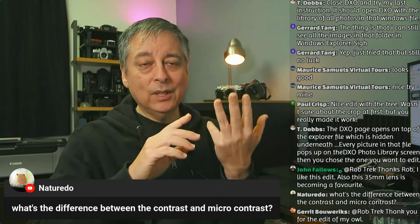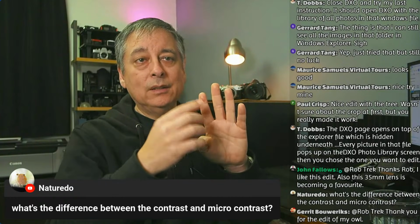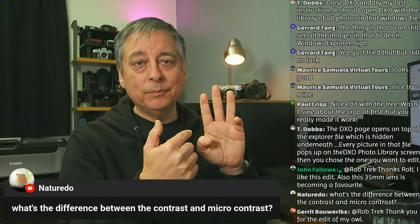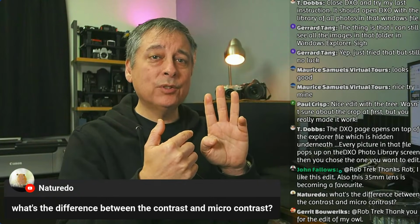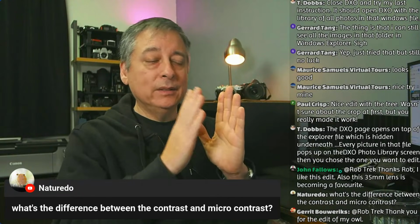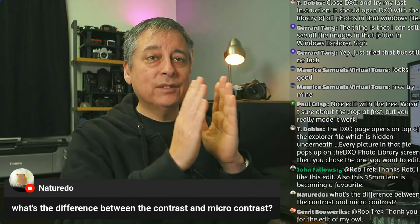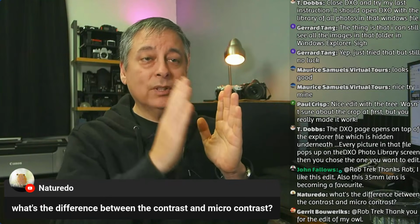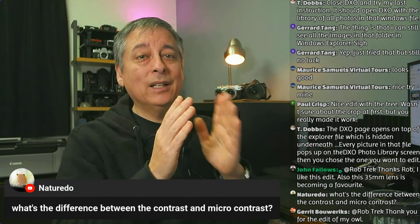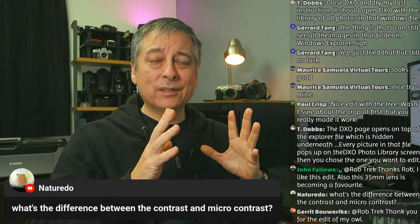So if you think of three lines as a wider frequency, black, gray, and white, regular contrast is going to try to separate all three of those at the same time. Whereas micro contrast is going to look at a smaller frequency, meaning it's not going to see that white line. It's only going to see the black and the gray. And then it's going to try and separate that black and gray line. So it's going to make the gray line, in this case, a little bit whiter, and the black line maybe a little bit blacker. So I hope that makes sense.